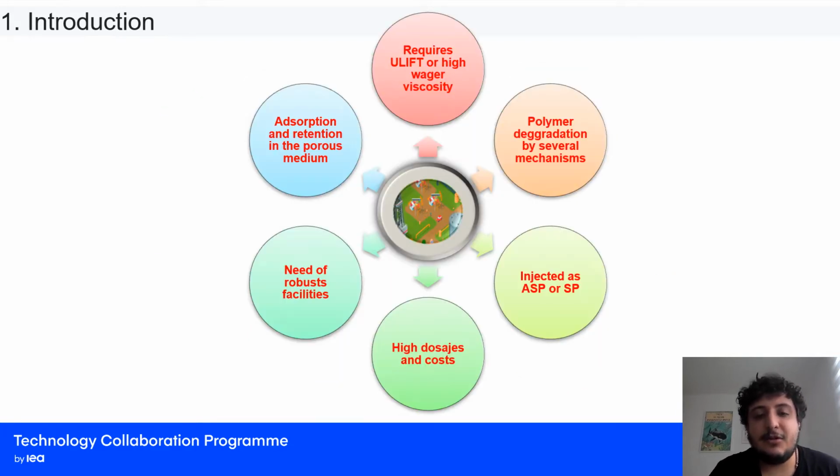In this sense, for enhanced oil recovery processes, mainly chemical enhanced oil recovery, we can have different challenges or problems during polymer or surfactant injection. For example, in conventional surfactant injections, you need to use ultra low interfacial tension, or in the case of polymers, you need to increase the viscosity of the water with high polymer concentrations that can lead to some formation damage. Also, polymer can degrade by several mechanisms, including temperature, salinity, and oxygen, and this will be a problem because as a function of time, we will be injecting water if degradation is not inhibited.